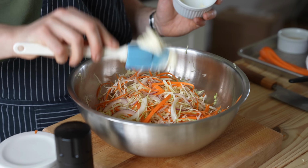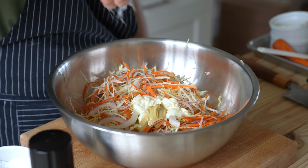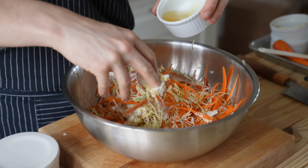Anyway, toss that together, then add 3 tablespoons or 40 grams of mayonnaise, which I know is a no-no, but I like it, so get over it. 2 teaspoons or 10 grams of Dijon mustard, season to taste with salt and pepper, lightly toss, and add 3 tablespoons or 30 grams of apple cider vinegar.